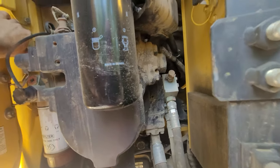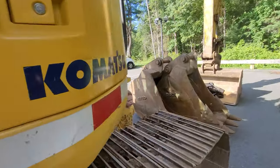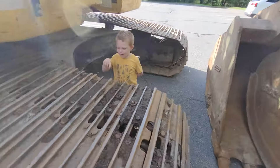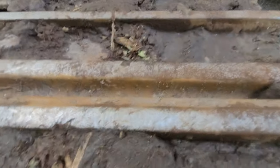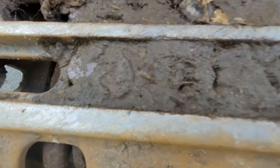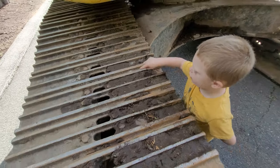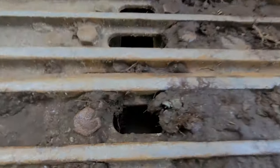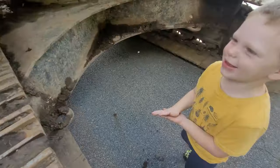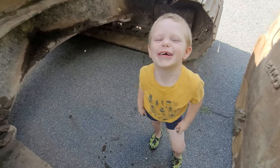Hold on. Why do you want to go back up? You get the mud. I know. It gets it from driving in the dirt. Look at all that mud. That's yucky. Yeah, it has holes to help grip. Yeah, let's not get it on your hand. Oh, you need to go up one more time?